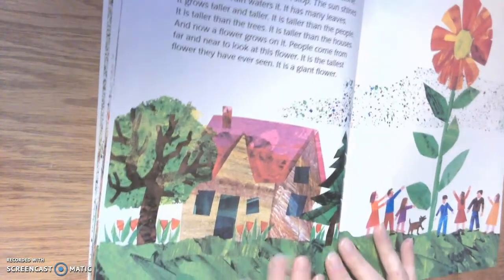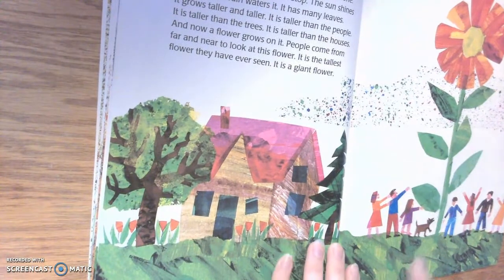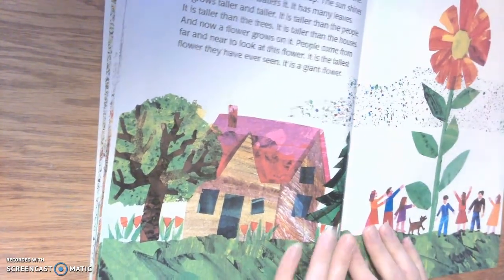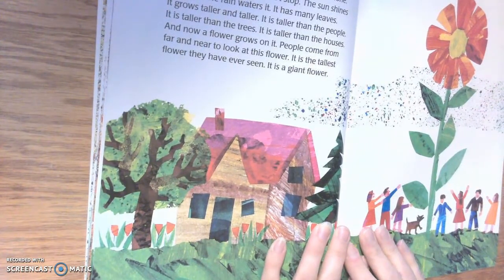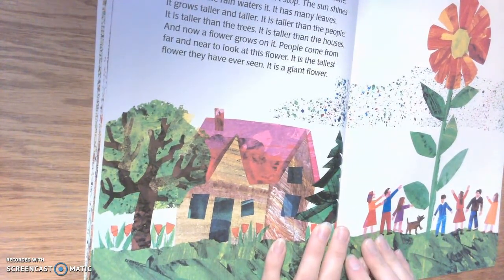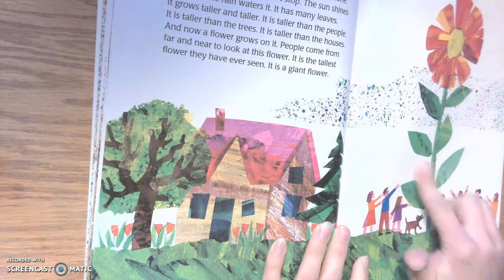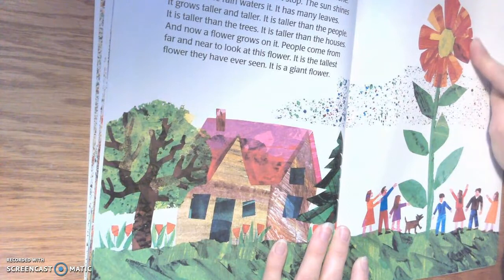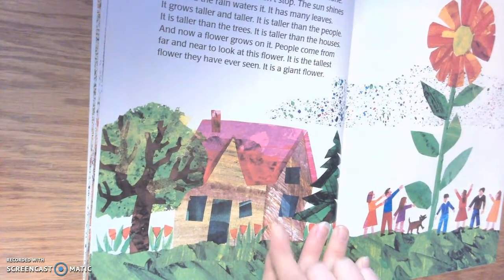It is summer. Now the tiny plant from the tiny seed is all alone. Look. And it grows on, and it doesn't stop. The sun shines on it. The rain waters it. It has many leaves. And it grows taller and taller and taller. It is taller than the people. It is taller than the trees. It is taller than the houses.